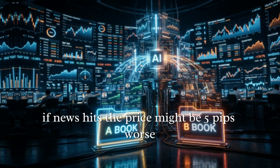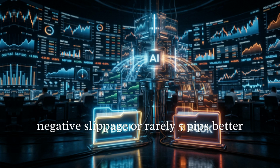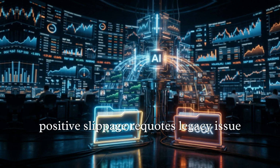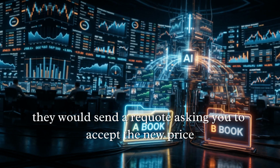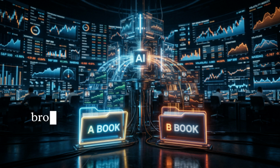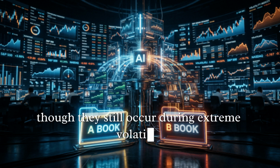If news hits, the price might be 5 pips worse, negative slippage, or, rarely, 5 pips better, positive slippage. Requotes: a legacy issue in the past. If the price moved before a market maker broker could process your order, they would send a requote, asking you to accept the new price. High-quality NDD brokers have largely eliminated requotes via high-speed execution, though they still occur during extreme volatility.